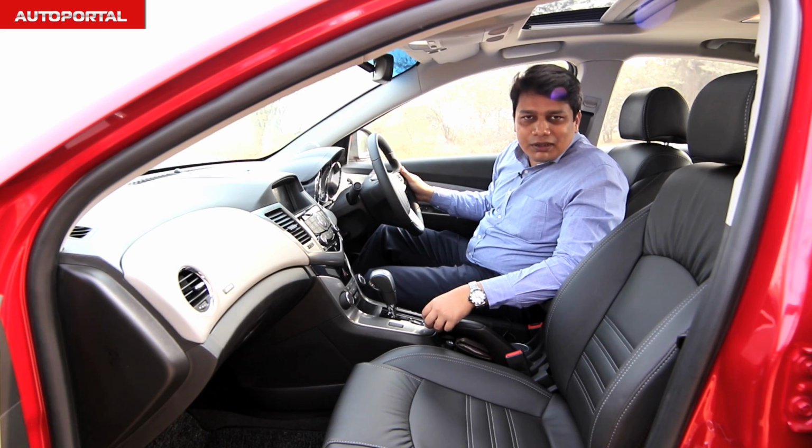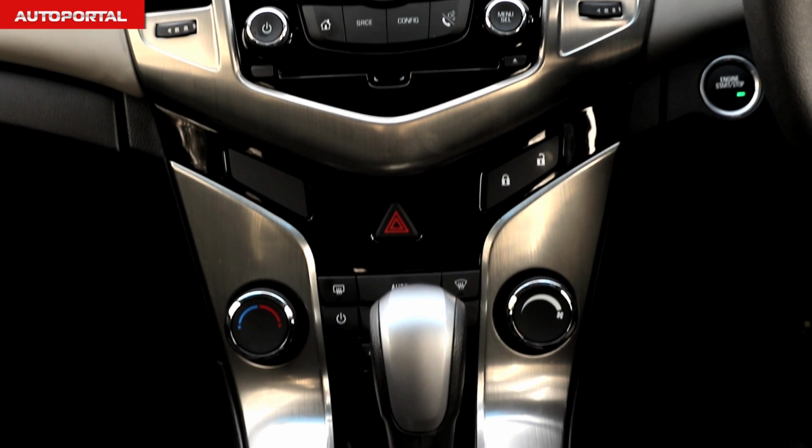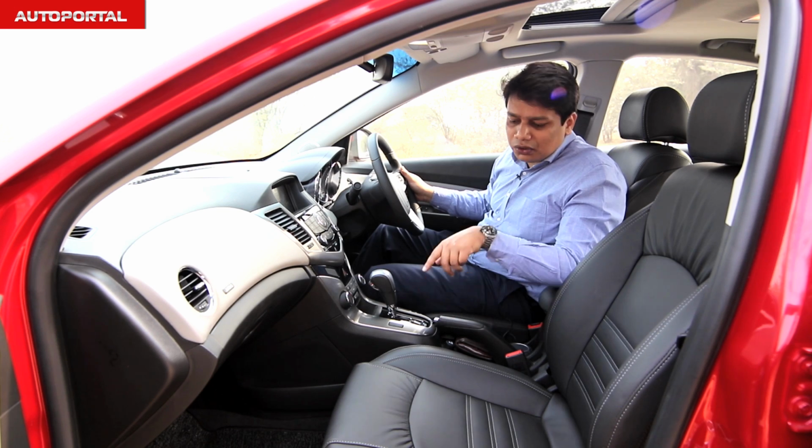Talking about equipment, this car gets 4 airbags, cruise control, climate control, and a host of other features. And if you want to know more about the features on this car, you can of course head to our website by clicking on this link over here.